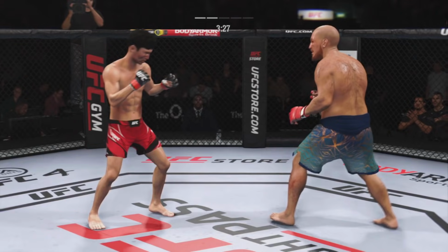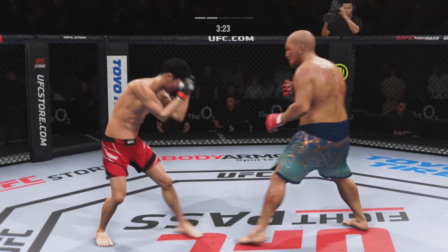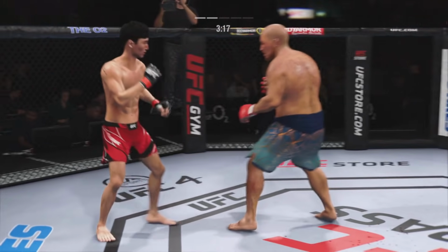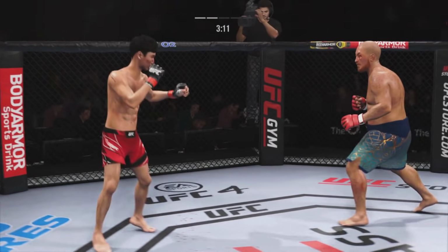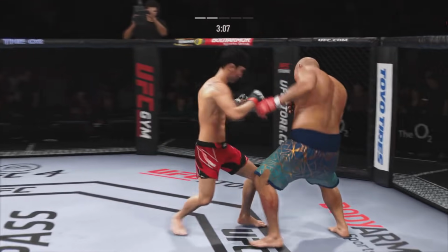Oh, really using his reach advantage as he landed the jab there. Oh, lands a stiff punch there. Nice connection. Oh, nice land. Oh, continuing to work the body to great effect. Some nice back and forth action here. Three minutes and change to go in round two.